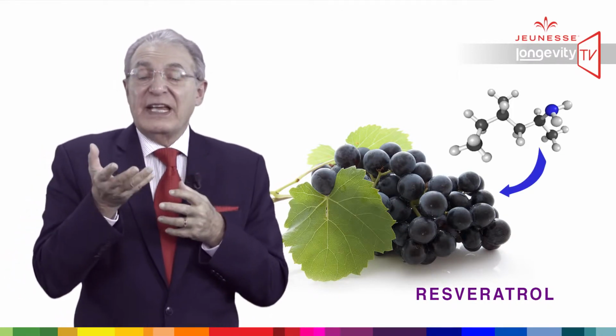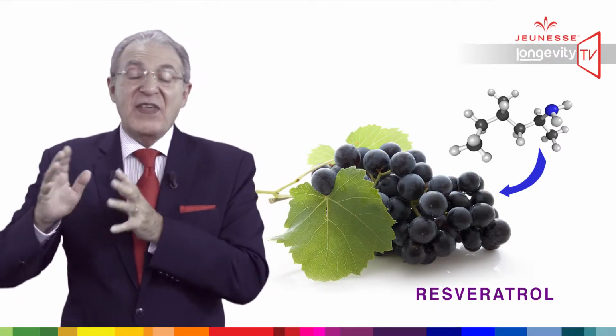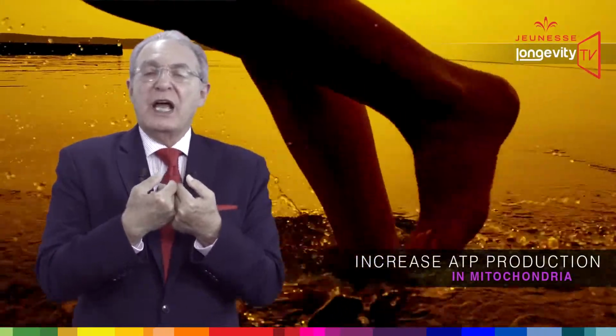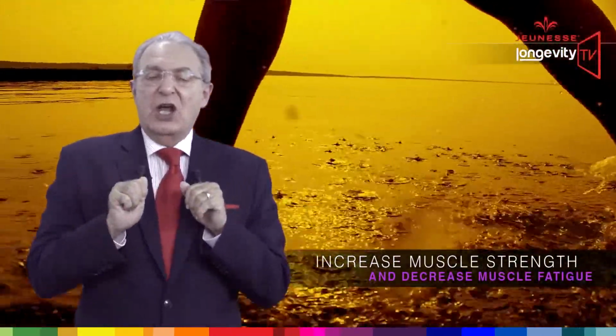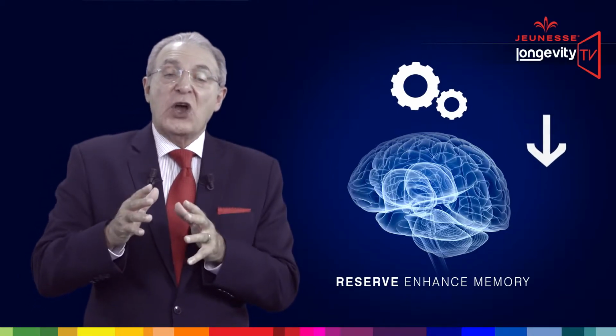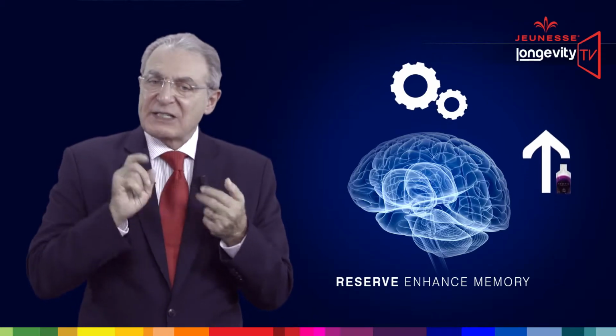Those molecules can activate the sirtuin gene in the absence of calorie restriction to help repairing genes and then increasing longevity. So what are the health benefits of Reserve? Reserve increases endurance. Reserve increases the number of energy-producing mitochondria in muscle cells. It also enhances muscle strength and reduces muscle fatigue, along with improved coordination. Reserve enhances memory. Much the same way that we lose strength and endurance in our muscle as we age, we also see a gradual decline in memory, reaction time, and processing of information. Reserve enhances memory and reaction time.